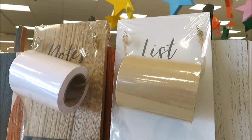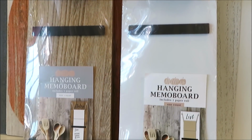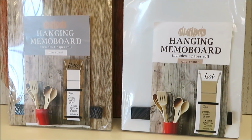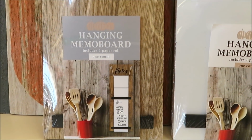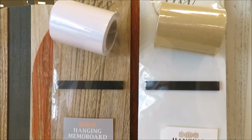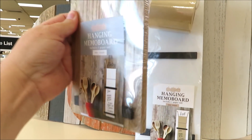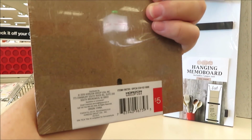And more wood decor. These hanging memo pads that come in white and wood finish. Very, very Farmhouse for your kitchen. These are $5 a piece and do have a jute hanger. The wooden version comes with white paper, and as you can see, the white one with a natural color paper.